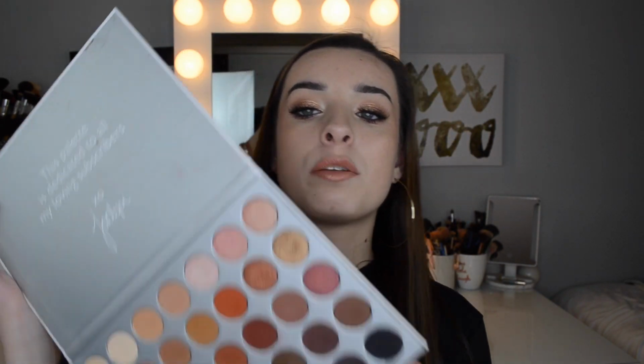I have 2 eyeshadow palettes to share with you guys today. One's a little bit cheaper, one's a little bit more expensive, although they're not really that much different in price. The first one is the Jaclyn Hill Favorites palette. This is by Morphe. Of course, this palette just kind of broke the internet when it came out, I feel. This is just such an amazing palette. I just recently did a 5 best and 5 worst palette video, so I'm not gonna talk about this too much. You can go check out that video if you want more insight as to why I love this.